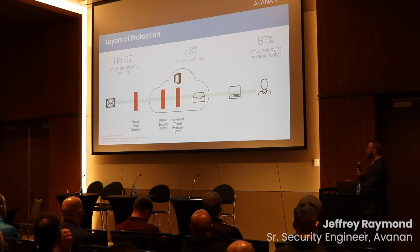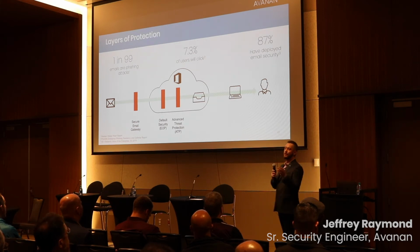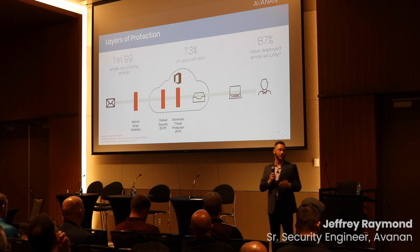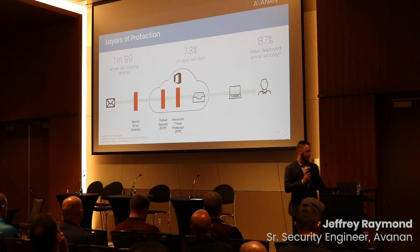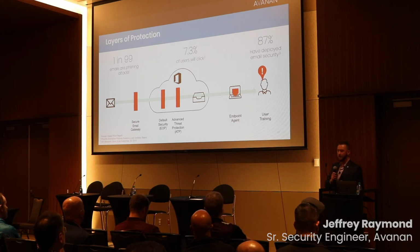So we have our secure email gateway. The traditional approach that was much more readily available back when email was on-prem, because that was the only way. You had to have a proxy out in front. You had to have your MX records pointed at something. But we still have that in the cloud. We have our endpoint agents. We have our endpoint security, of course, is a necessary layer. And we have our user training.